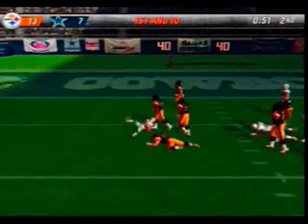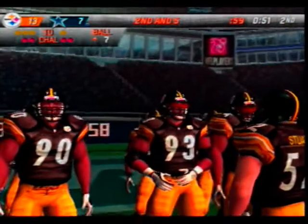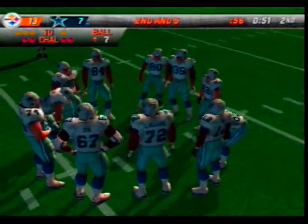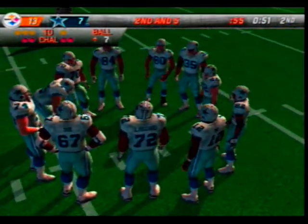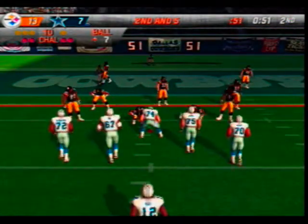Receives the handoff. They're going to spot this one at the 7. He makes his fifth stop of the game on that play. Lang has shown why he's such a threat on the ground and gets closer to 100 yards rushing. They need 7 yards for a touchdown.